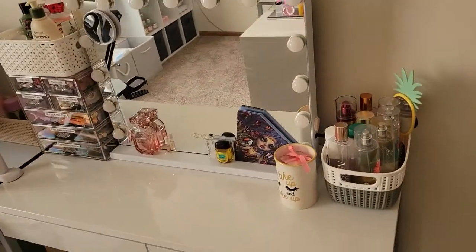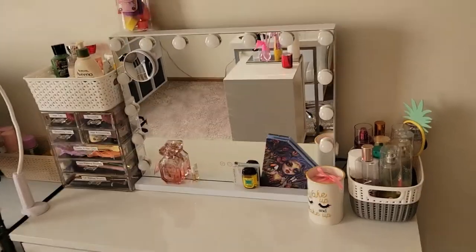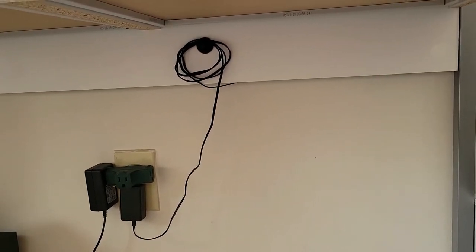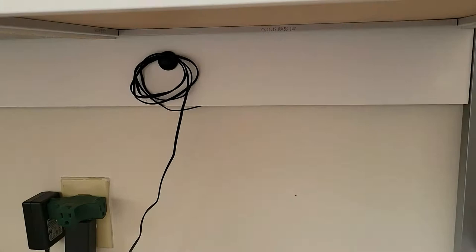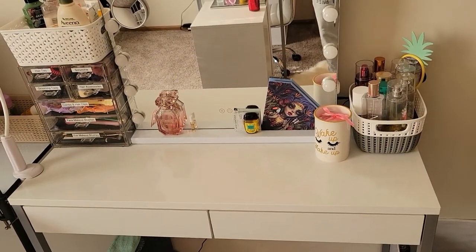And then over here is my makeup area, you guys. This actually used to be my old nail desk, but as you can see underneath, if someone were to be on the other side while I was doing their nails, their legs would get in the way, or that piece of wood would get in the way of their legs, rather. So yeah, this is back to being my makeup desk.